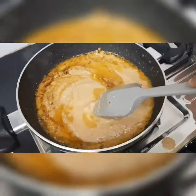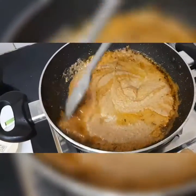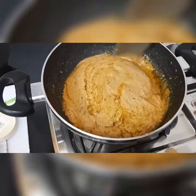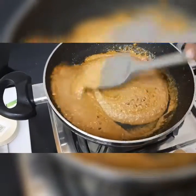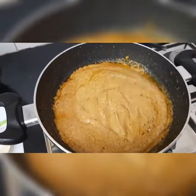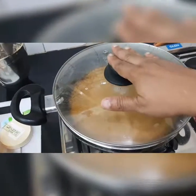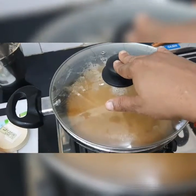Now that I've put all of the ground paste in here, I'm going to stir it. Just mix the oil in. It will splutter. I did dabble some of the ground paste down there, but that's okay. Now you need to let this simmer for about 10 to 12 minutes. I am going to lid this. Luckily, the reason why I chose this glass lid is so that I can see how it's going, but we give it about 10 minutes.